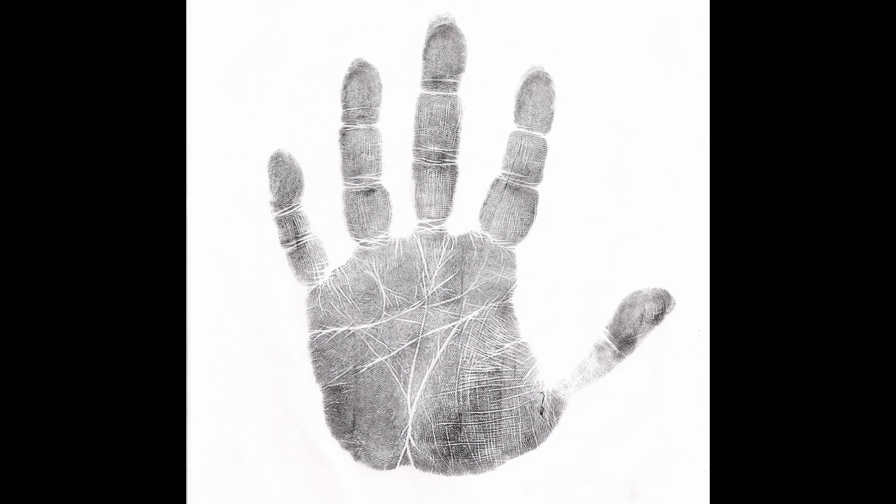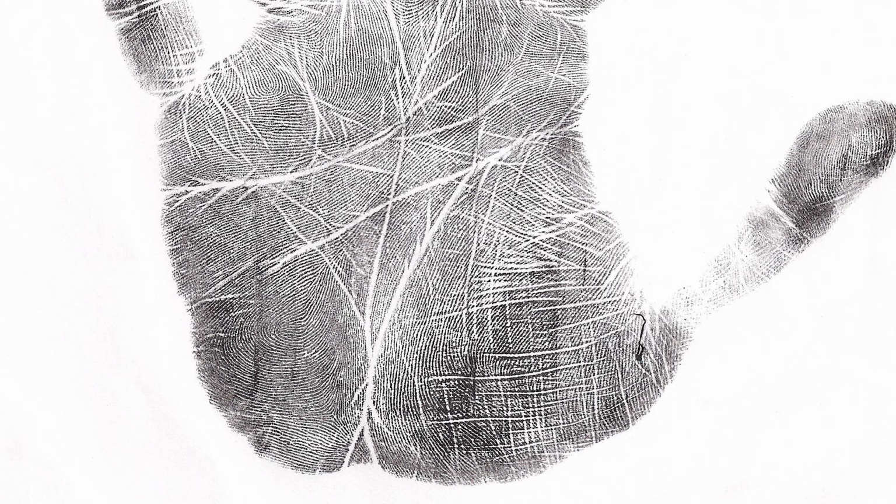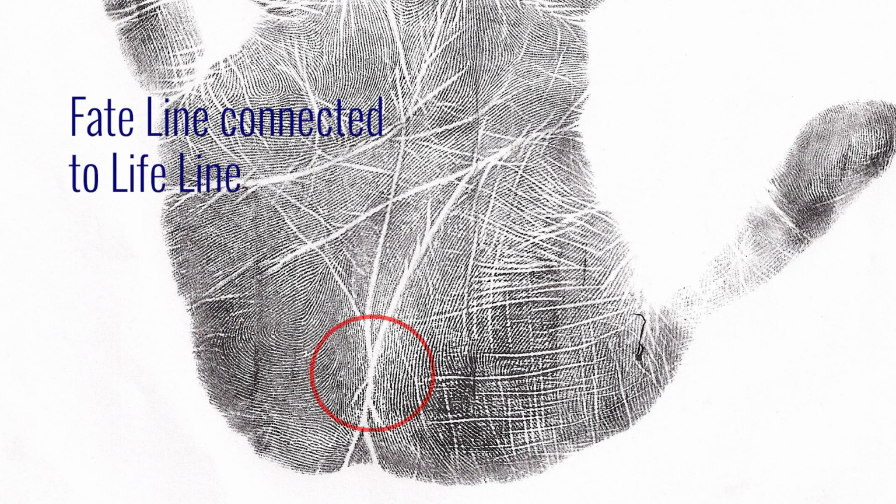Okay, so let's start by looking at a tied fate line. So this is when the fate line is connected to the lifeline. Now, what a tied fate line shows is that somebody's sense of work is somewhat restricted by a feeling of duty in some kind of way.